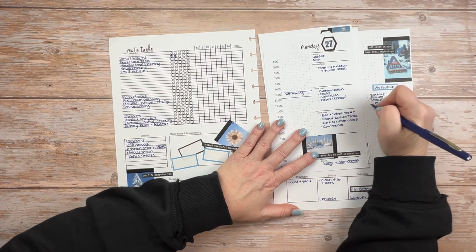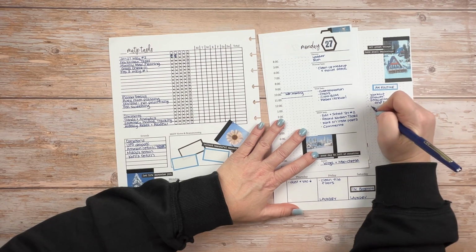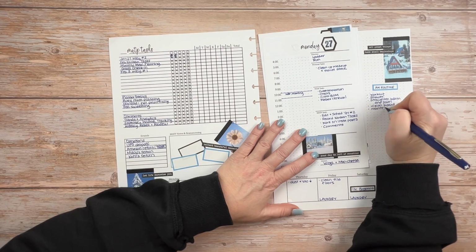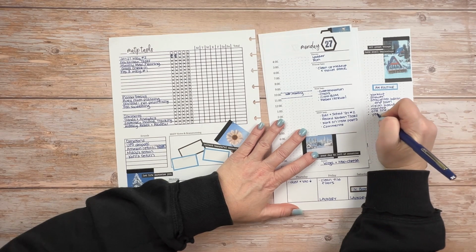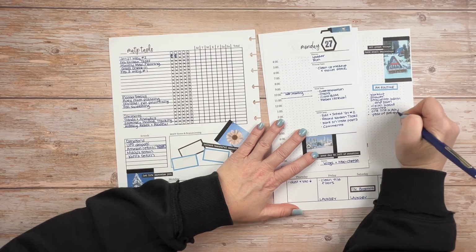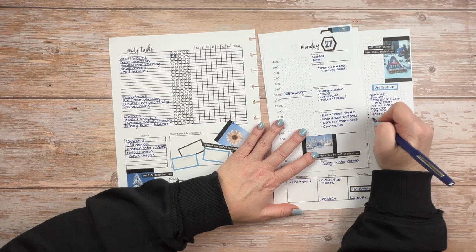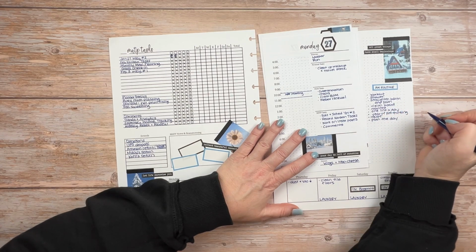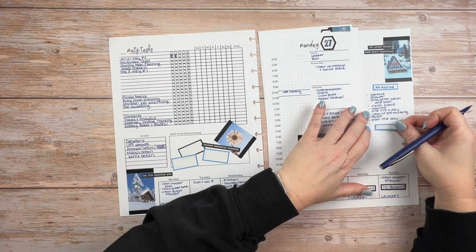I did debate on what I wanted to put over here on the right side, but since I want to get up and work out and shower and straighten my bed and bath before I even open my planner for the morning, I wasn't sure if this was the best place to keep my morning routine. So I am writing it in here. I do also keep it in Notion so that I can access it from my phone, my iPad, or my laptop. But I did decide to go ahead and put it in here as well, at least for this week. I'm also going to put in my Friday reset because I want to start working on that as well.